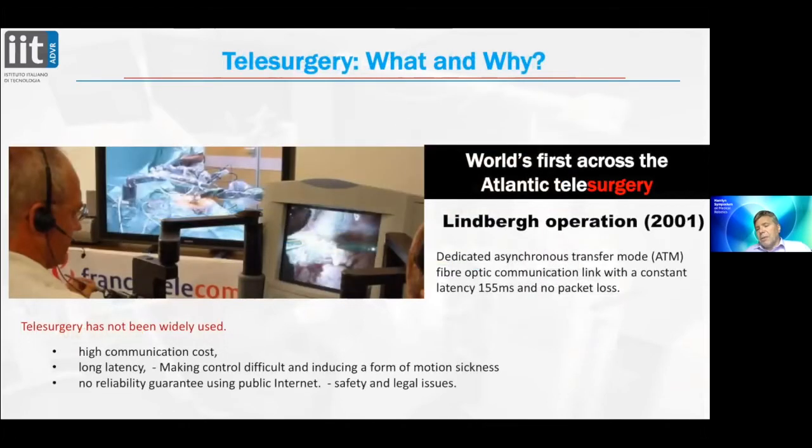And if we think back, when was the first telesurgery? Well, the first long distance, transatlantic telesurgery was 20 years ago, in 2001, the Lindbergh operation. This was a surgical procedure between surgeons based in New York and a patient in Strasbourg in France. And they used a dedicated fiber optic communication.